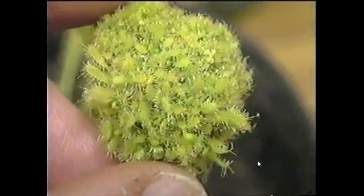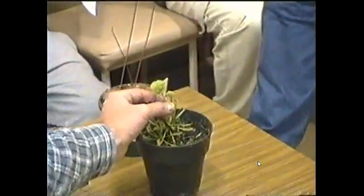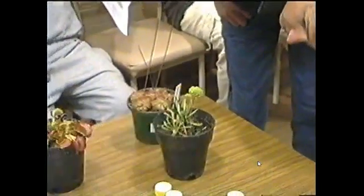I have no idea, but it indicates there's been at least 2 different mutations that cause that to happen. One to change the flower stalk shape from the normal scape, which is like this, to where you've got a branching form like that, and the second to get the petals to turn into leaves.